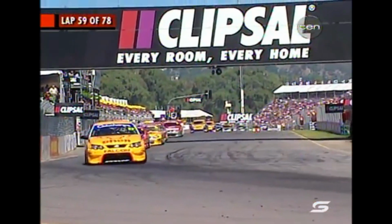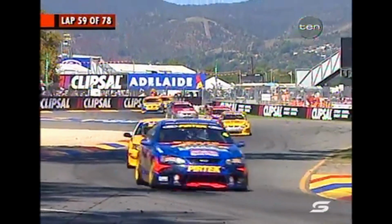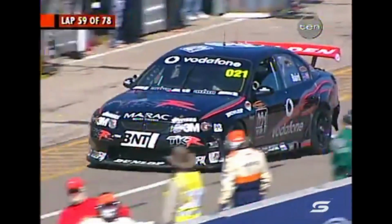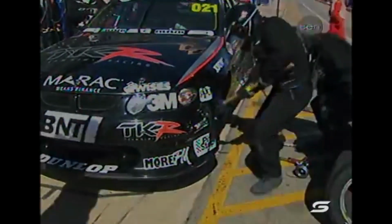He did an amazing job to get that car home yesterday in 22nd position, albeit, but Greg Ritter has had serious back problems in this event. We understand that he might have done it moving furniture throughout the week. He's been having intensive physiotherapy. He had a lot of trouble with the feeling in his legs, would you believe it? And he managed to complete 78 laps.